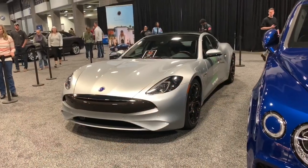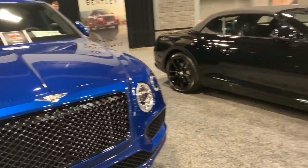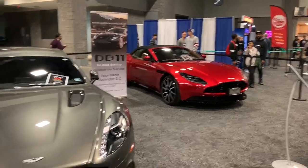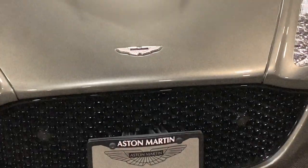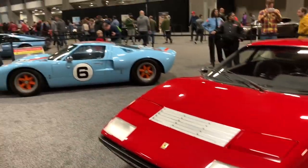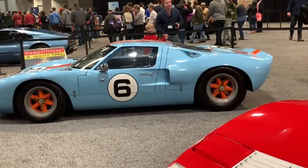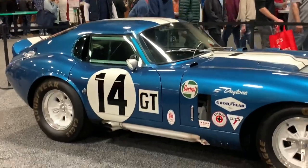Fisker Karma here, which is not doing well, unfortunately. It's a nice car. And a fun car. We have a Ferrari here. And the GT40. Very iconic car. I don't know if it's the original one. And this one here too.